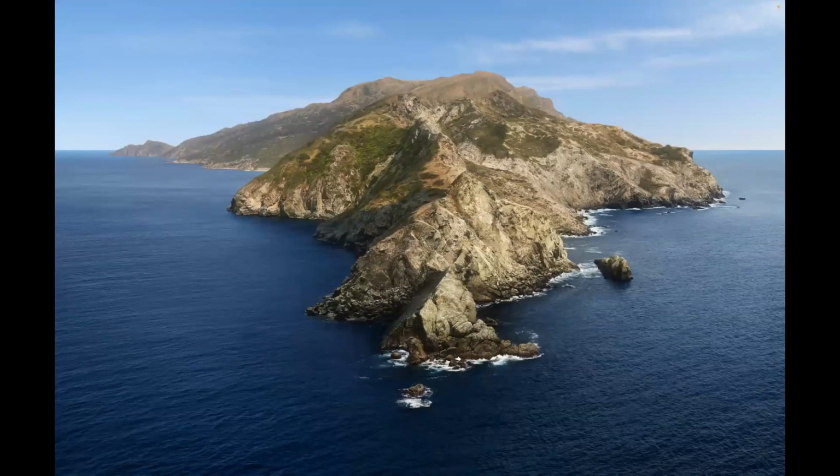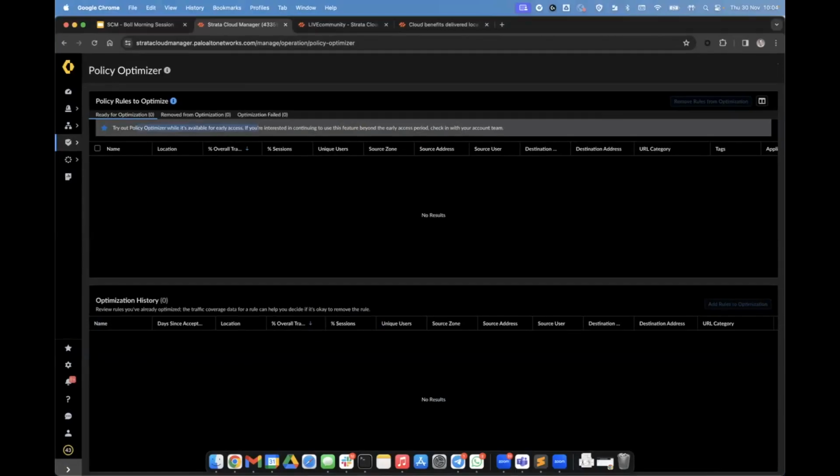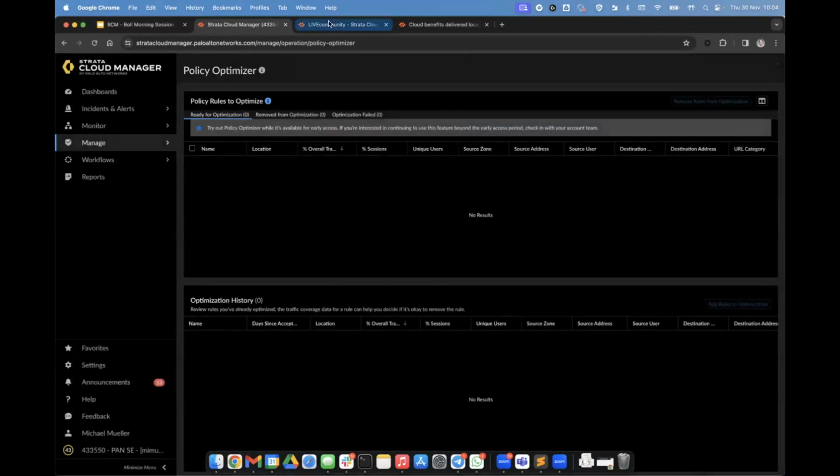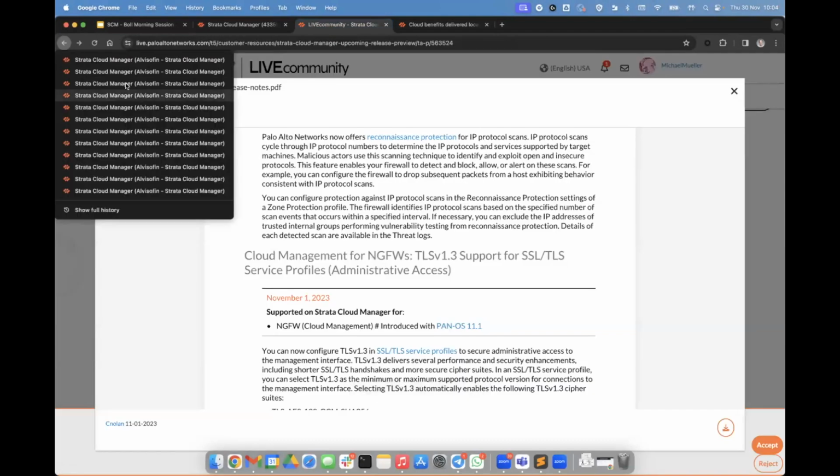I will go into the demo tenant really quickly, because I could imagine that one does already have it. I am in my tenant. Here I went out of Strata Cloud Manager. But this is coming. So those are all features that we know for sure.